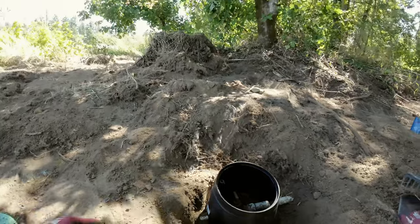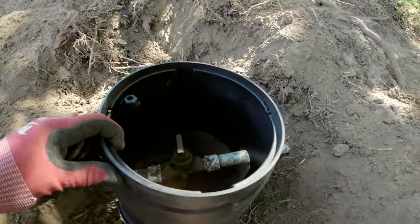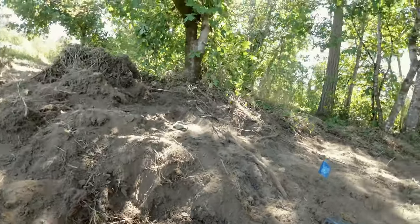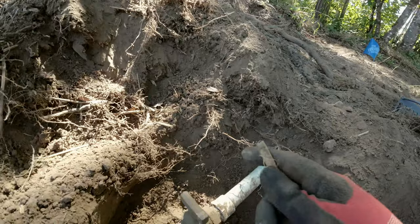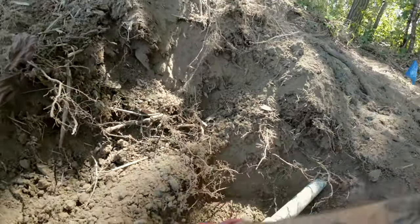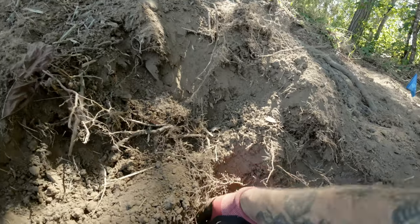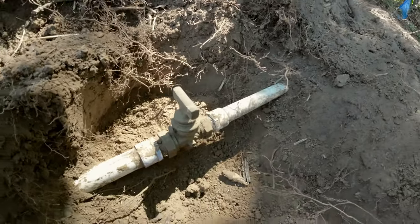All right, so as you can see, it's not exactly level. So we're gonna add a little dirt. We're gonna dig a little more and level it out. I've actually just been using this little stick to dig around where I need to get, so as not to use the shovel too much. If you use the shovel too much, you run the risk of hitting this water line right here, and we don't want to do that.